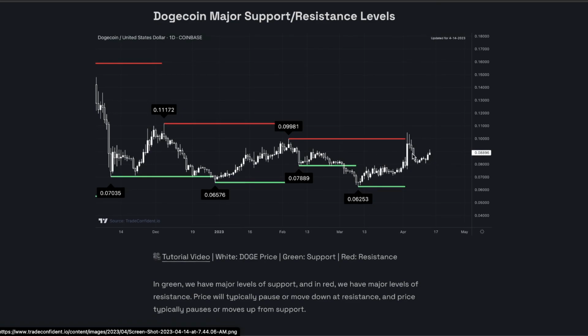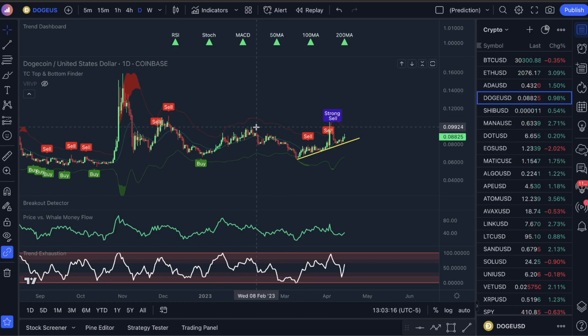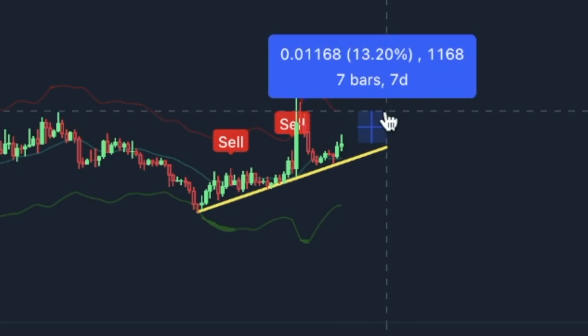If we move up, which I think we have a higher chance of moving up, I'm looking for this huge resistance at 9.9. Okay, so 9.9 cents. That is this guy right here. It's not at the Elon Musk high that I'm going to call that. It's over here. So I think we're probably going to see about 13%.